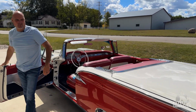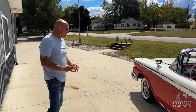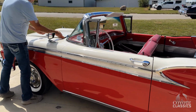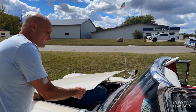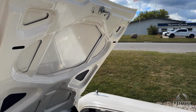Make sure you check out the undercarriage on this retractable. The floors are painted gorgeous. The frame's all been done. It's a full frame off rotisserie job, done to a very high standard, and restored by the guys down south, I think it was in Arkansas, that do nothing but retractable restoration. Yeah, that's who built this one. We don't have to talk about a lot on it.